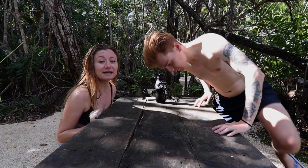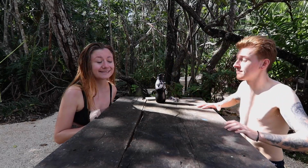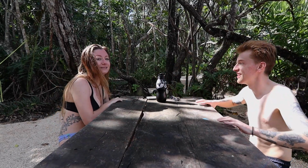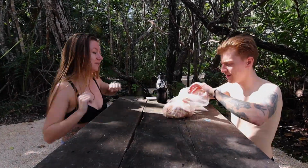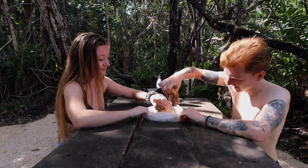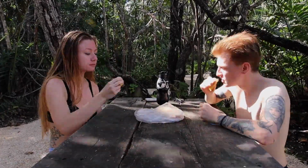We've been swimming for a bit, so now we're going to stop and have some lunch. This side is so much lower than yours. I'm just taller. How tightly did I do it with this bag? We can't open the bag, we might not be having lunch. I'm working for my food.